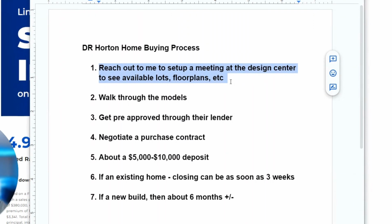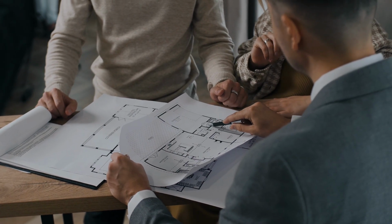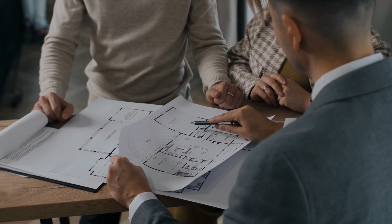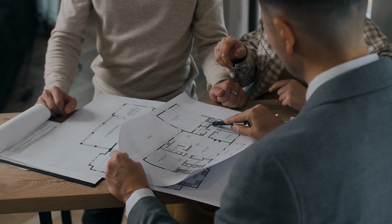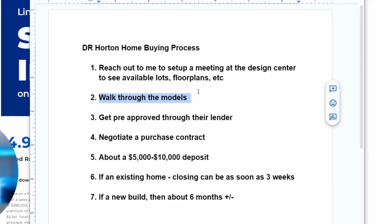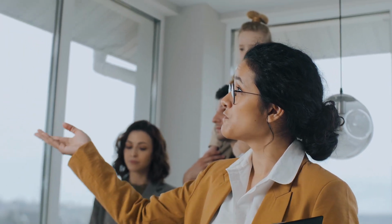And so we'll get that set up, and then at that time we can see what lots are available, what floor plans are available, general pricing. They got all kinds of great handouts. And then what we do, there's always a couple models at least, so we walk through those so you get a feel for what their build quality is like and see if you like it. And then we could drive the subdivision and see the lots you might like the most.